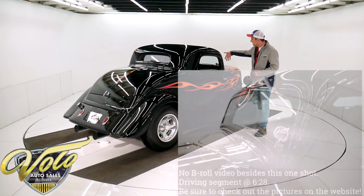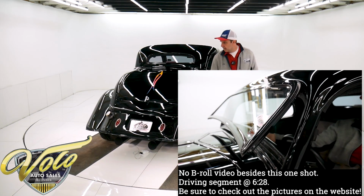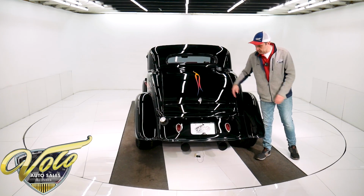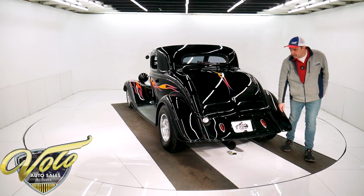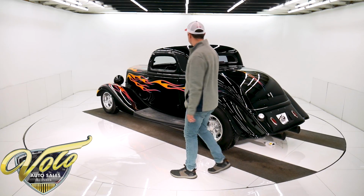It has the factory hinges, door handles, locks, has a swing out windshield, it has the cowl vent, and even the fenders are still the metal fenders. Trunk has the original handle, original style handle with the original hinge assembly. This piece right here is fiberglass, has the teardrop tail lights, recessed license plate, and here's the gas filler. The rest of the car is all steel.